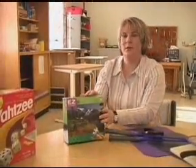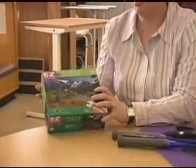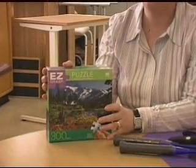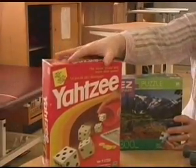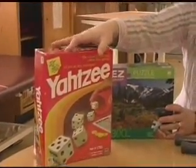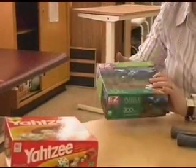One of the things that we're working on is some of your spatial issues concerning neglect. We might work on puzzle activities or games such as Yahtzee. That will help you work on developing some of your neglect, whether it be left side or right side, depending on what your stroke has left you with.